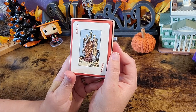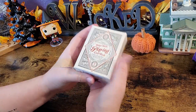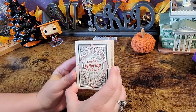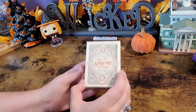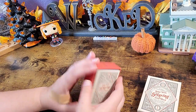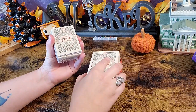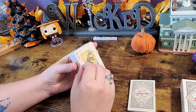There's the back. I love that the back is the Three of Cups. It's so cute and fun. And this is pretty tiny, that's the palm of my hand. So this might be really good for those of you who like to take their decks traveling, or if you are still not out of the tarot closet yet, this might be a good deck for that situation.